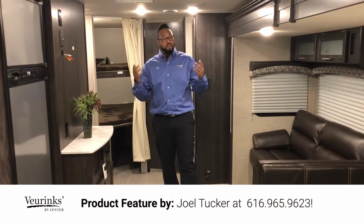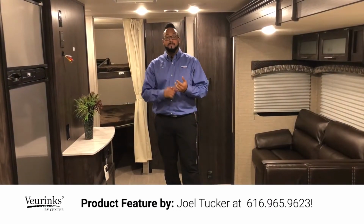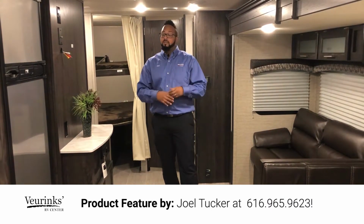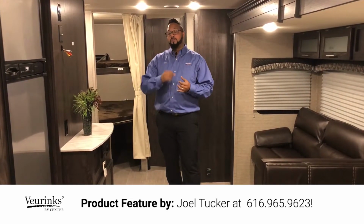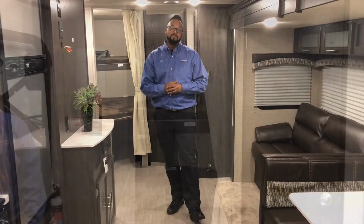Now here we are. We're in the Kodiak Ultra, the 285 BHSL. Before we get started on the floor plan, I do want to mention that this is 5,800 pounds. So if you have a half-ton truck or large SUV, no problem to tow it. It has 1 slide which houses your dinette, which is a U-shape, and your couch. This is a bunkhouse model, so we have 2 large bunks in the back, a rear bath, and a ton of storage. So stick with me and we'll have a look, shall we?